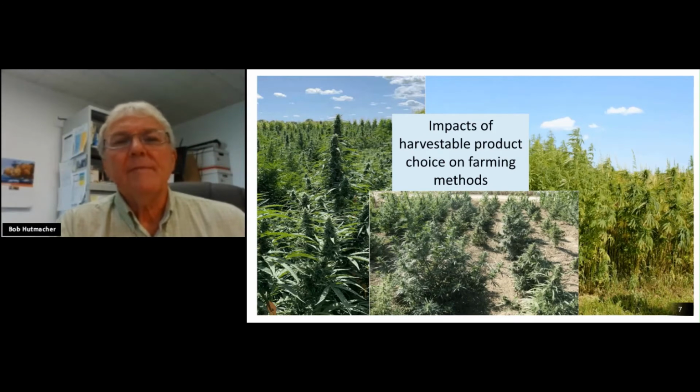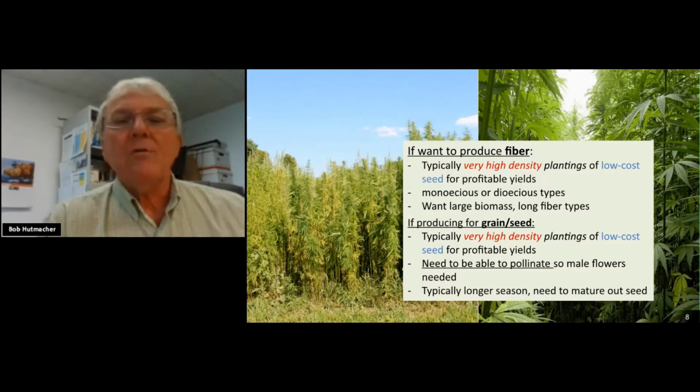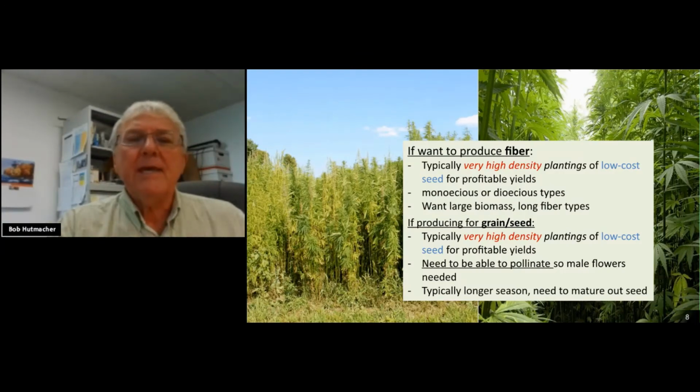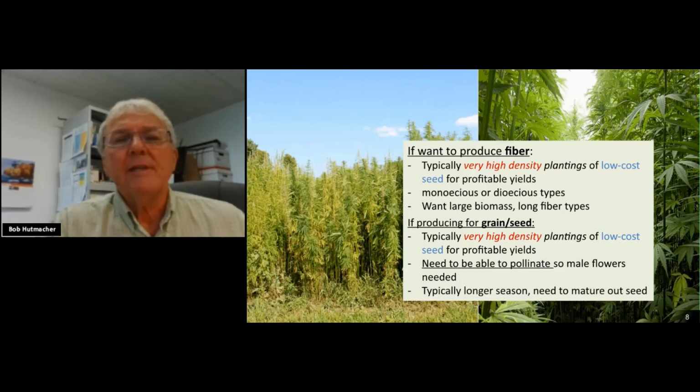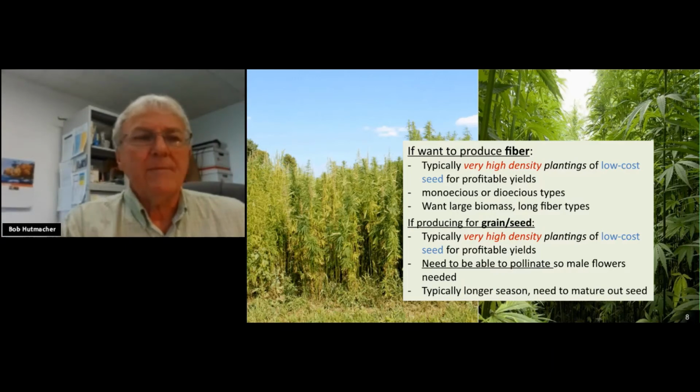There certainly are some impacts of your choice of harvestable product on what kind of farming methods would be used, and that's a real critical thing. So if you want to produce fiber or you want to produce something that's going to be taken all the way to grain or seed production, then these typically are very high density plantings, almost more like the planting densities for a small grains crop. And with those kinds of planting rates, you have to have low cost seed. And so not all hemp seed is alike.